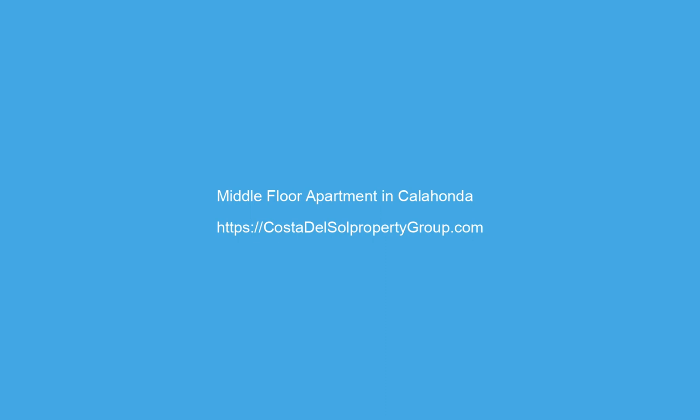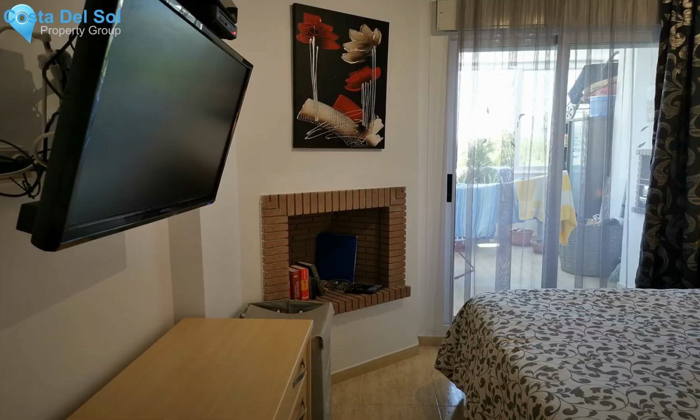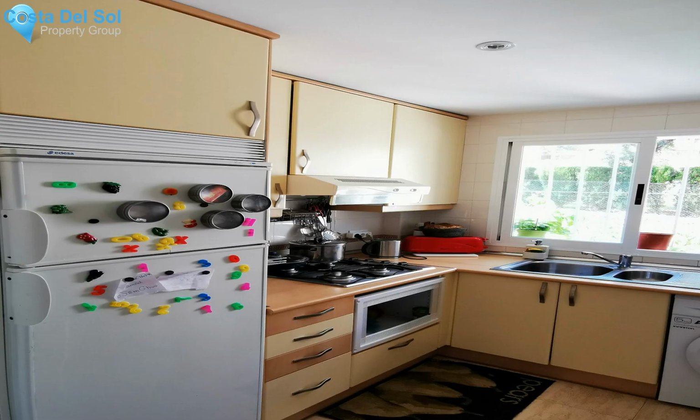Calahonda Baja, Calahonda Royale. Magnificent apartment with 70 square meters of surface, distributed in hall, independent kitchen with appliances, living room with fireplace and exit to a large terrace of 20 square meters, which has been separated with aluminum to give a second living room or second bedroom.